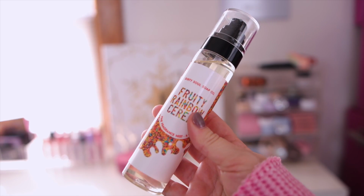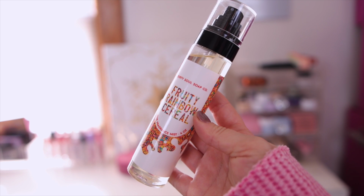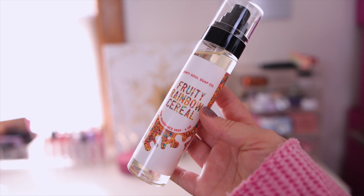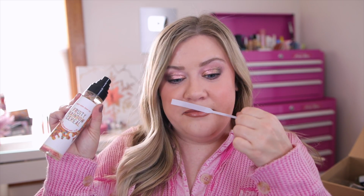And then you get that more cereal, more gourmand kind of notes in the background here, but it really does smell just like Fruity Pebbles, and I've been wanting that kind of Fruity Pebbles scent for a while, so I'm definitely also going to be grabbing a lotion in this one, especially for their Black Friday sale. That smells so good. Okay, next candle inspired scent, we have Toasted Marshmallow.